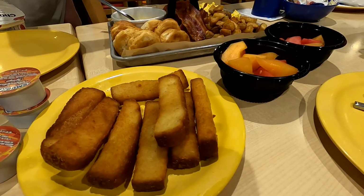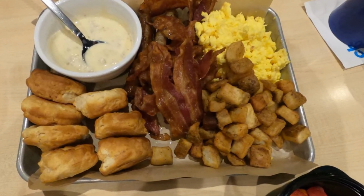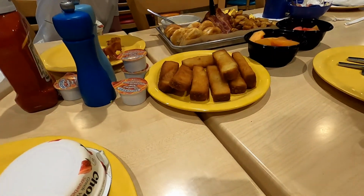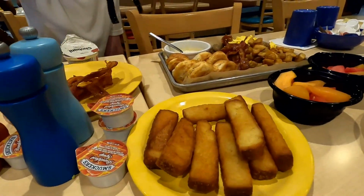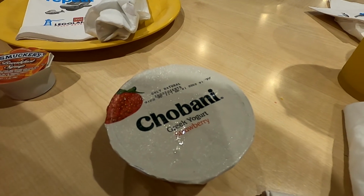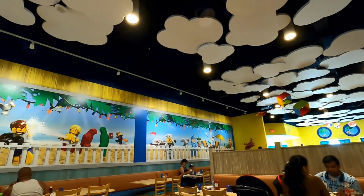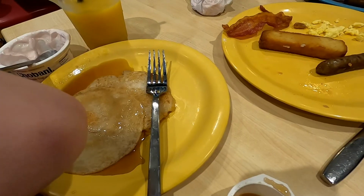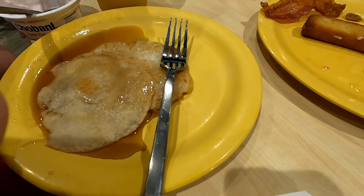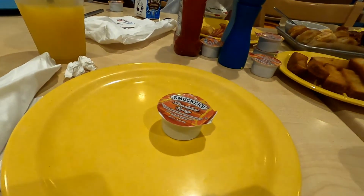It comes with French toast sticks, bacon, sausage, scrambled eggs, biscuits and gravy, potatoes, and fruit. Along with that, our server asked if we wanted yogurt, and my kids love yogurt, so he brought us some. My son saw pancakes on the table next to us, and he wanted some, so I asked, and they make gluten-free pancakes for those that can't have gluten, but he was willing to make a few for Ezra.